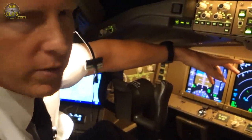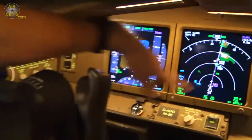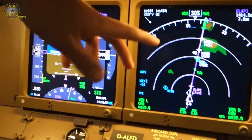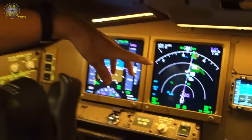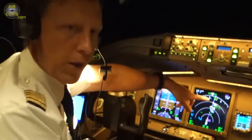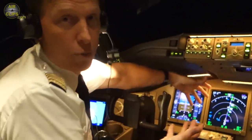But we don't want to fly straight through it, because depending on what's in the cloud, whether there are ice contents or lots of water, it may even damage the plane. We try to fly around it, circumnavigating, for a smoother flight and just to save the equipment, let's say.